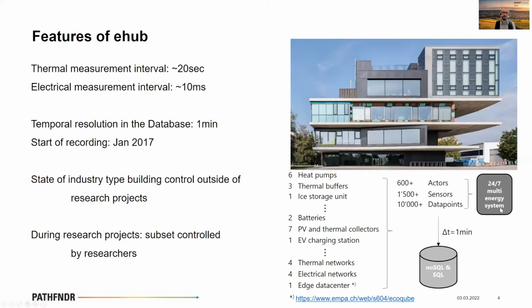24/7 multi-energy system. I labeled it 24/7 because it's not just in operation when we have a research project going on, but rather people live and work there, right? So we have to heat regardless if there's a project going on, which also means that we have a state of industry level control setup as a benchmark, which most of the time is the source of our data collection. And for dedicated research projects, we can override this state of industry control level with whatever the researcher has developed to see, does the approach bring any benefits compared to measured KPIs.